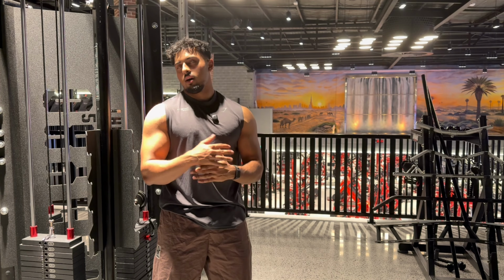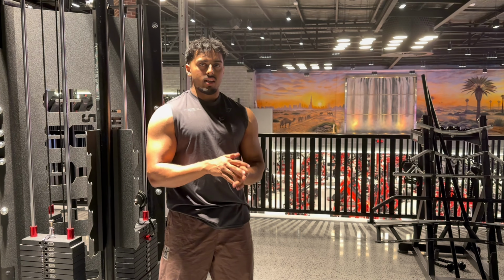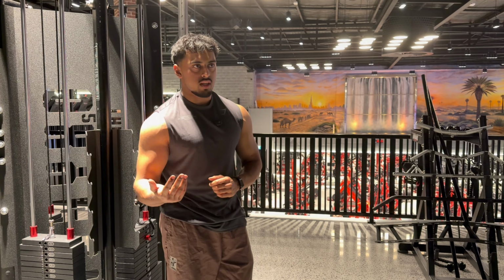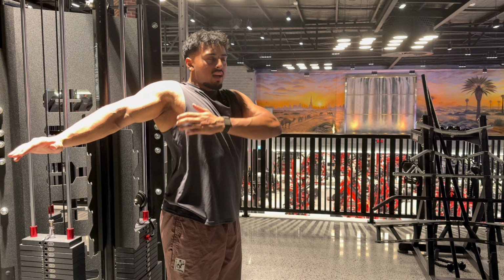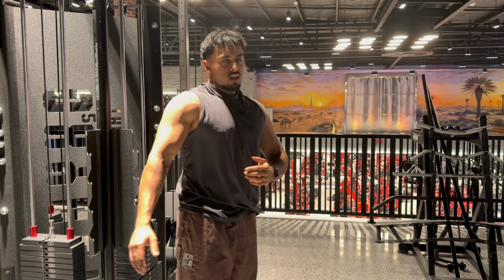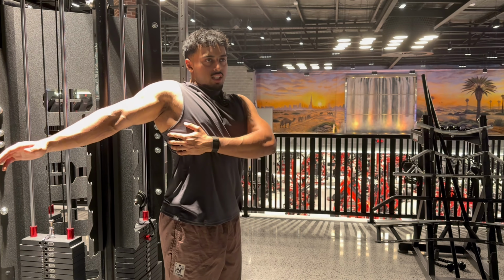Okay, so next exercise now is an archer rear delt row, I think it's called. The function of your rear delts, like I've mentioned a lot of times, is for your shoulder and your arm to come like this, all the way back, and that contraction is where that rear delt is. So shoulder abduction and contraction, kind of pretty much.